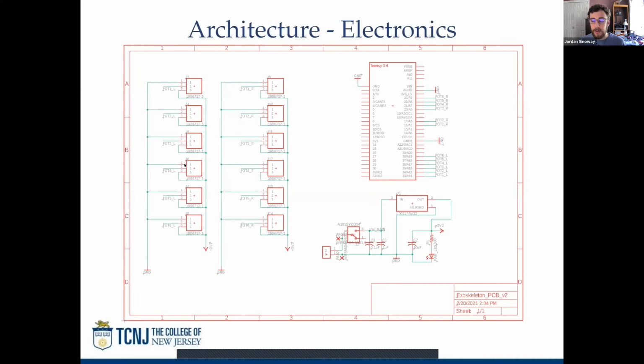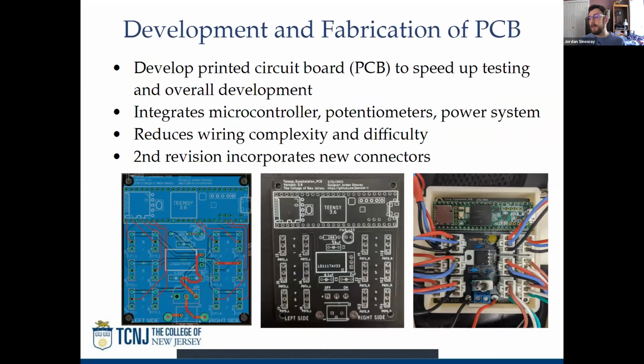On the left here, you can see just the 12 potentiometers we used for the upper body exoskeleton. On the right is the microcontroller, and the bottom section here is just the power delivery circuitry and some other passive components. So to facilitate our design and quick prototyping, we developed a printed circuit board, or PCB, to speed up the testing and overall development. This PCB integrates a microcontroller, potentiometers, and the power system, and it serves to reduce the wiring complexity and difficulty and makes it all nice and neat and easier to work with.